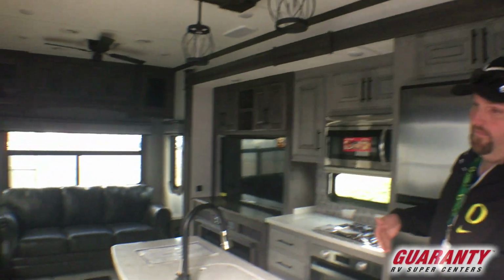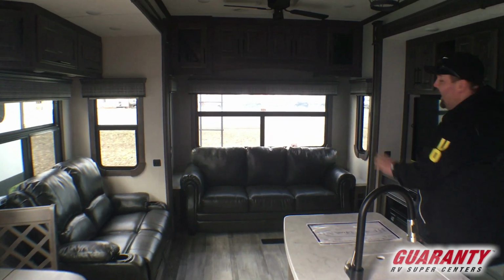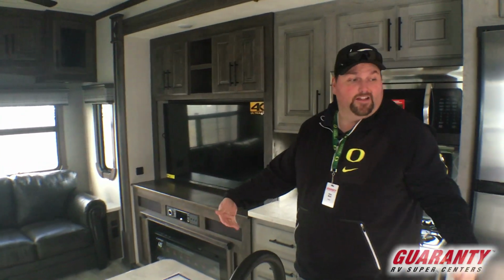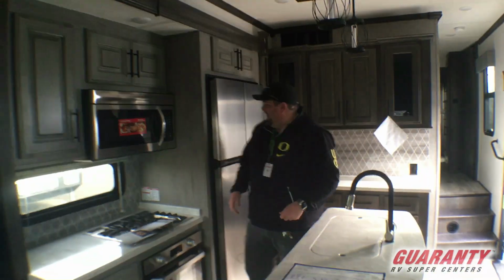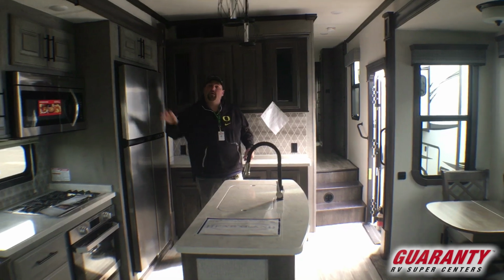As you enter the unit, you can see it's got a nice big bathroom right here. It's got your dinette table, recliners, a rear couch, kind of a seating entertaining area to hang out. Nice large island, lots of counter space in the kitchen, lots of room to cook and move around while you can entertain and hang out as well. Good size refrigerator, oven, convection microwave as well.